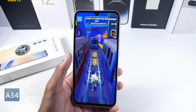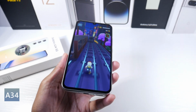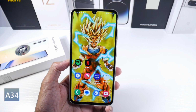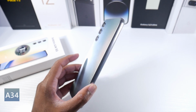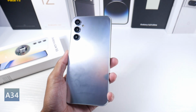It's an all plastic design on here. It's IP67 dust and water resistant. Besides the phone being plastic, it overall has a pretty good weight and actually a pretty nice design. I really like the color shifting on this model, and it looks like a standard S23 with the camera setup. So overall, the design I thought was pretty nice. I don't think anybody would look at this and say it's a $200 phone.